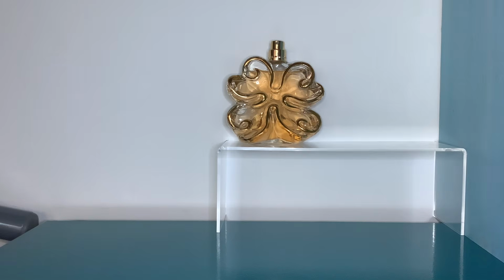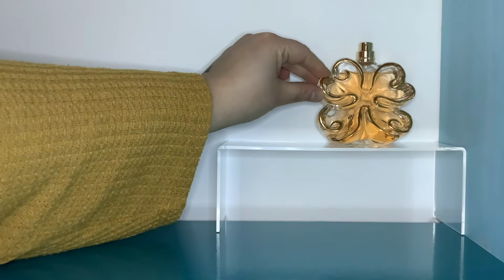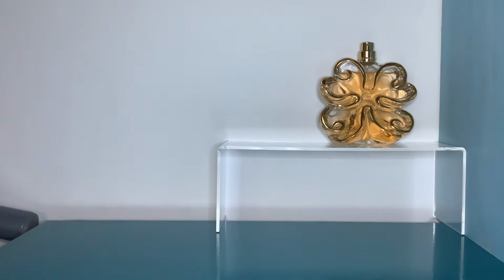But anyway, so yeah, that's Si Lolita from Lolita Lempicka, and I think it's super pretty. It's really interesting, quite unusual. It still has some of the magic that you get from Lolita Lempicka, but it doesn't smell anything like their original line. It's completely its own thing. So yeah, that's Si Lolita. Fabulous bottle as well. It's so over the top. I mean, you just got to love Lolita Lempicka, haven't you?